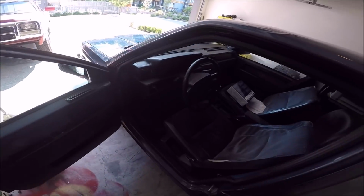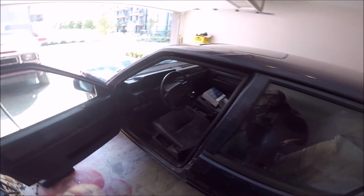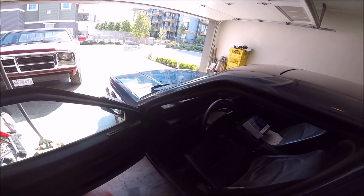As you can see in here, just so you guys know, this video is literally just showing you this car. I'm going to show you all the ins and outs of it, tell you what my plan is for the thing, and I'm actually really excited about this car. It looks really nice in my garage. I love this color too. This blue is really cool.